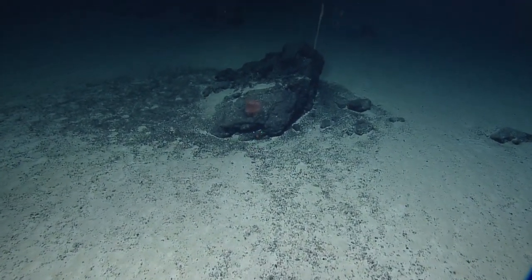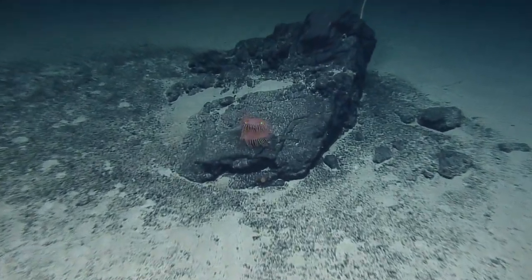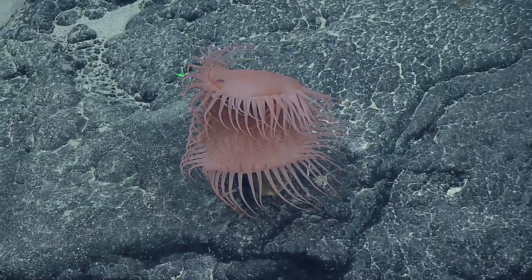Oh, interesting. This is so cool. Go for zoom. Oases of life. Yeah. Oh, there's a dandelion just below.